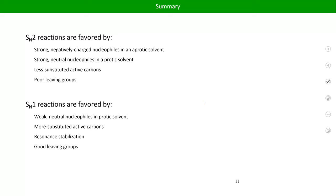Basically for SN1, you need this weak nucleophile aspect and you need a good leaving group, and you need that intermediate to be pretty stable. And even so, SN1s are much slower than SN2 because of that weak nucleophile.